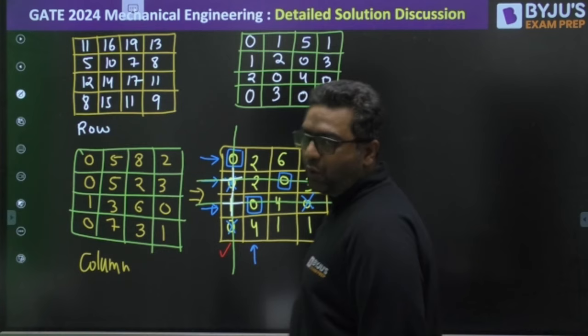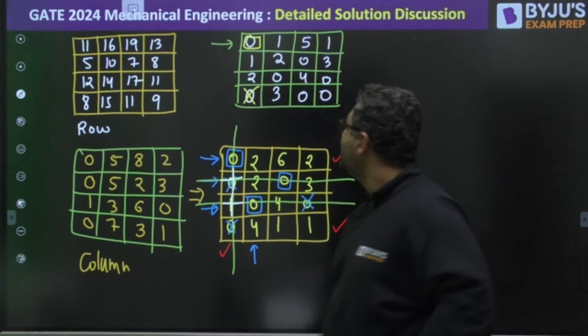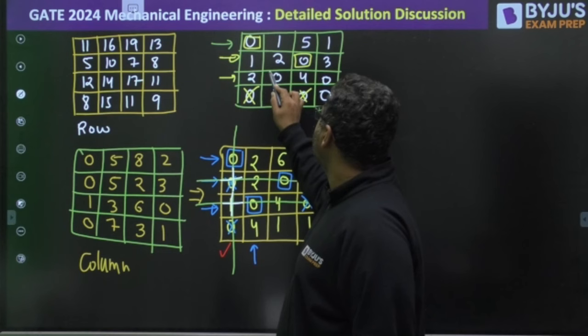Now once again we will go for the assignment. First row, this will be assigned. So in this row, this 0 cannot be assigned now. Second row, this 0 will be assigned. This cannot be assigned now. Third row, okay, leave it for the time being.